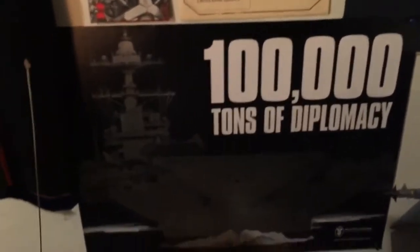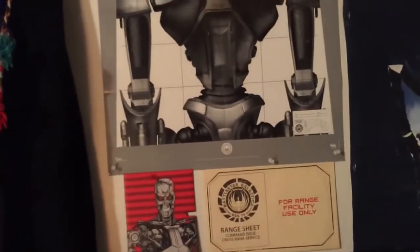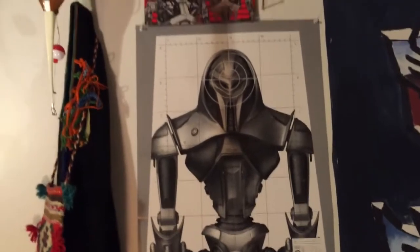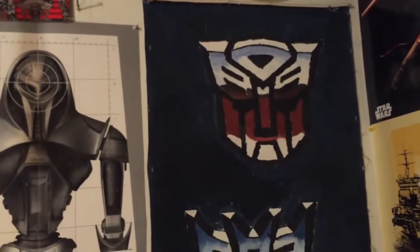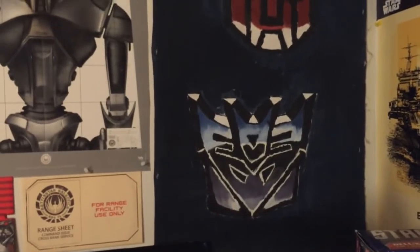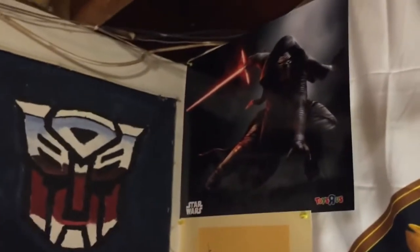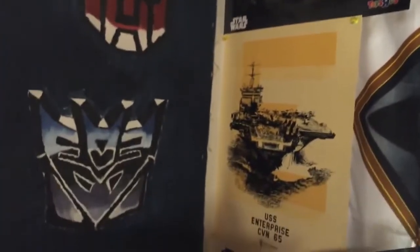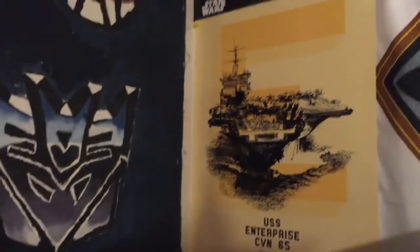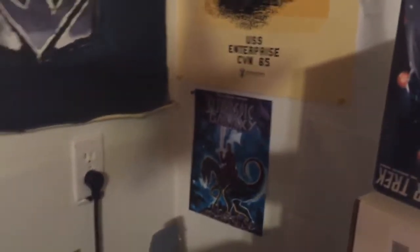Moving back here, 100,000 Tons of Diplomacy. It's an aircraft carrier poster I got from Wonderfest last year. Range sheet for Battlestar Galactica for target practice. Different Terminators. This is something done by a friend of mine years ago in his art class. He did this for me because he knows I like Transformers. It's painted on canvas, so it's really nice. My Kylo Ren poster that I got at the Toys R Us midnight event when they had the first Star Wars toys from The Force Awakens. USS Enterprise poster, also acquired from Wonderfest. Little Jurassic Galaxy mashup poster from Loot Crate. My huge Lamborghini flag.